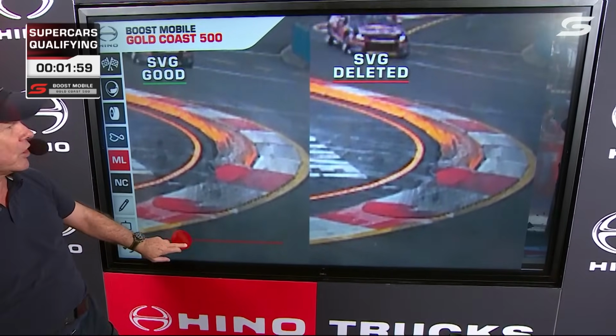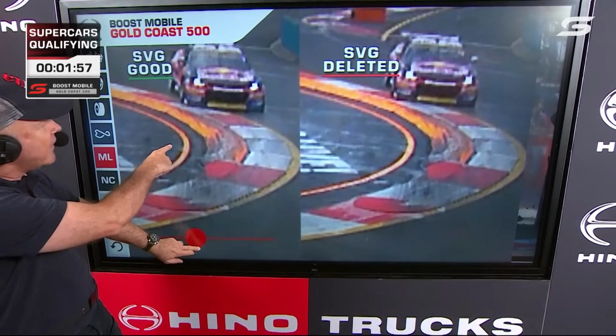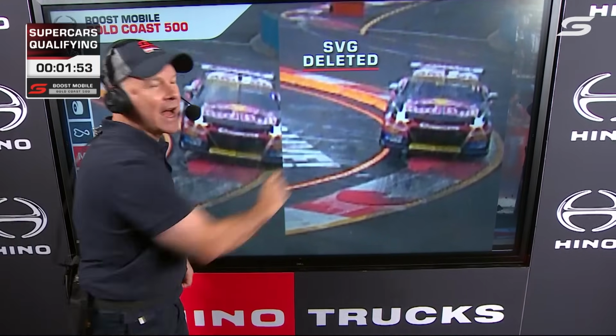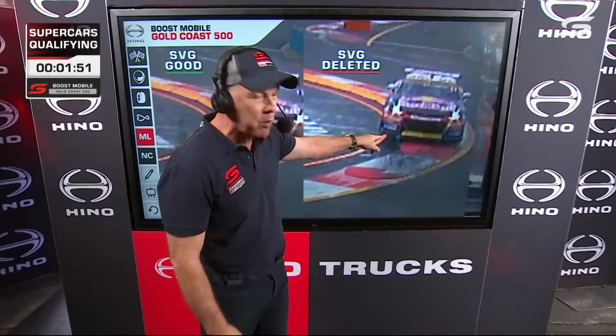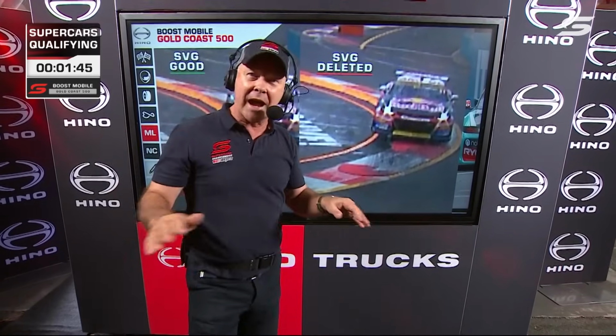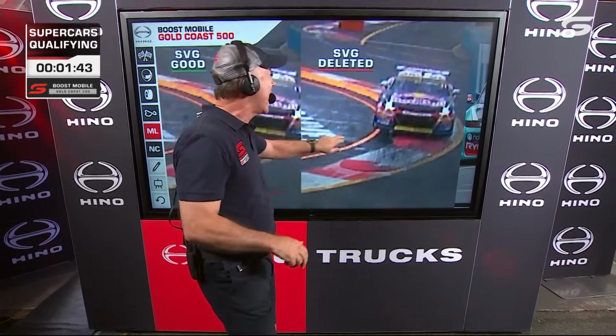Pretty gnarly, but it is from the judicial camera. This is Shane van Gisbergen yesterday, right, on the left. Look at this, just inside the line, that he got nailed and lost his lap time. That's what we've got to look out for. Exactly like tennis. If the ball's on the line, you're in. If you're over the line, you're out. But we've got to use a transponder because the car is in the air.